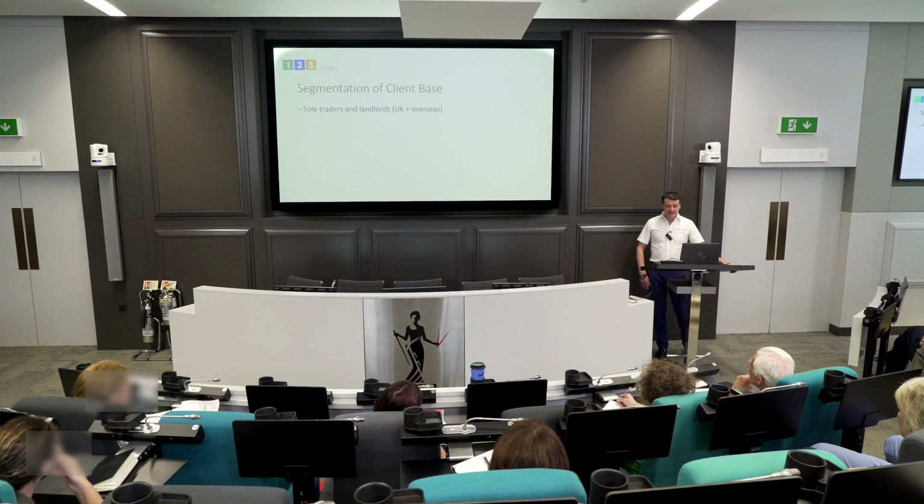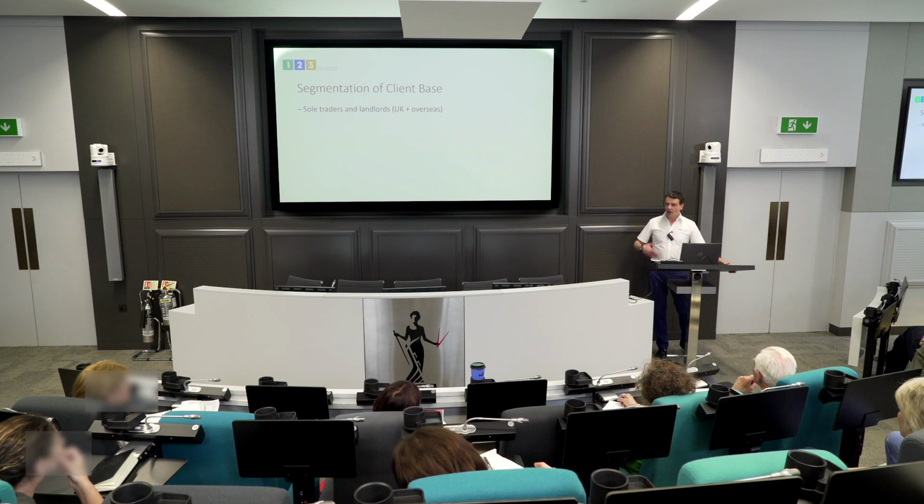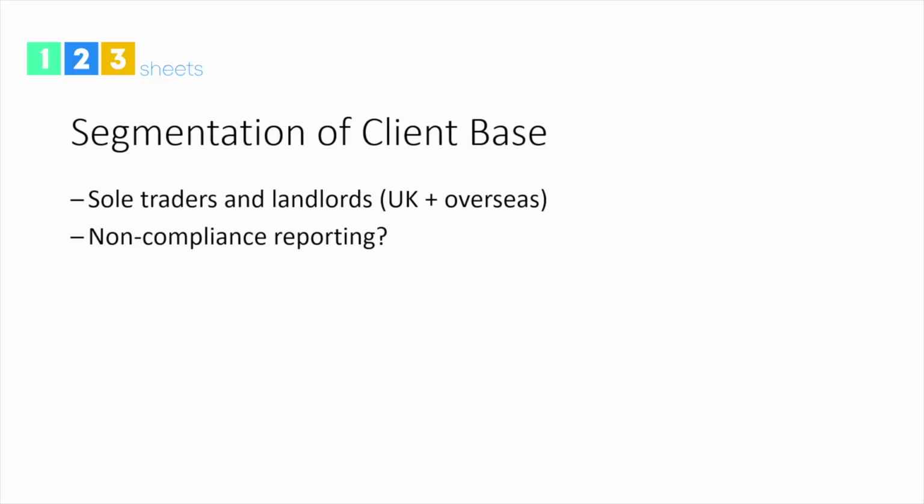With the SA100 filing, there's no requirement to send in a P&L or balance sheet. All that HMRC requires is the income and expenditure figures. In fact, the API that talks between the software provider and HMRC has no functionality to send balance sheet figures, unlike the self-assessment tax return where you can choose an option to send balance sheet information in. But in MTD, there is no requirement or even ability to send in balance sheet information. It's literally just income and expenses. That means you can have a simple spreadsheet to send that data to HMRC.